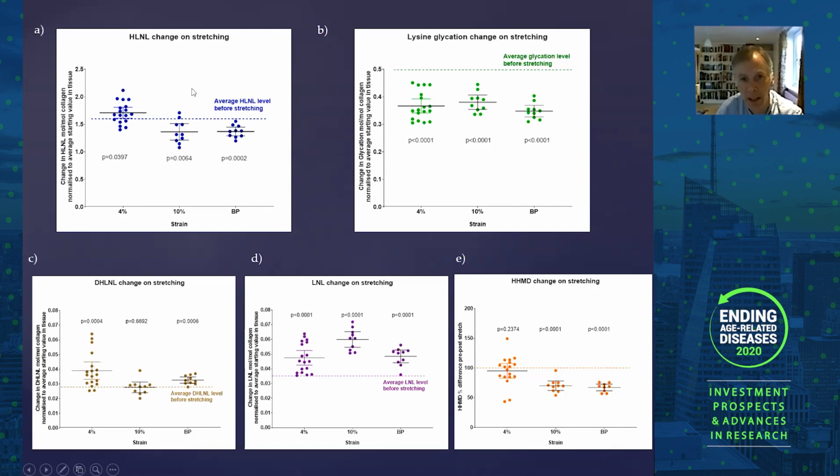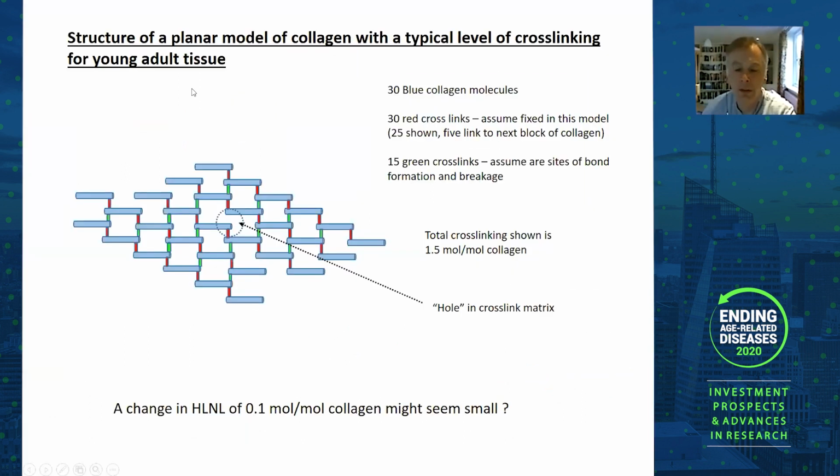So what I'm going to do is now try and show pictorially what we're talking about in terms of the number of bonds. So what we've got here in blue are collagen molecules. And what I've shown in green and red are the HLNL crosslinks, as I was just talking about. So these are the reversible crosslinks. If you draw them in, and you draw in the number that you would expect to see in 30 collagen molecules, this is the sort of picture that you get. And you can see there's actually a hole in the collagen structure here. And if you were to extend this structure, there would also be some other holes in the structure as well, which are hard to see because I've taken one unit of 30 molecules.